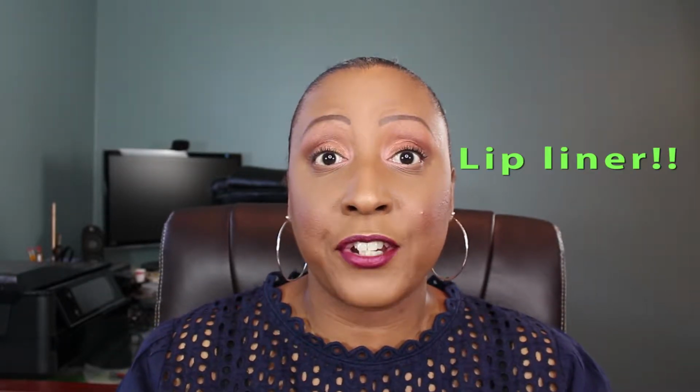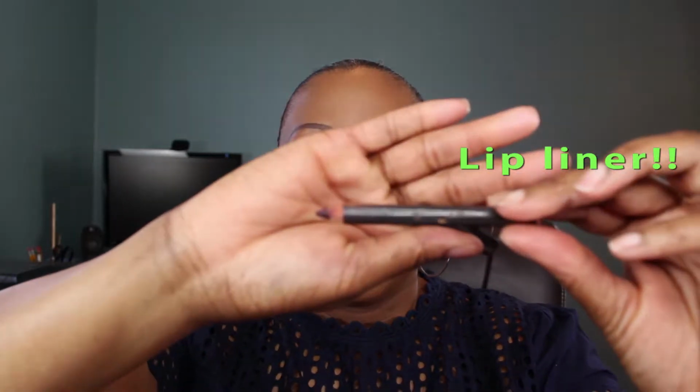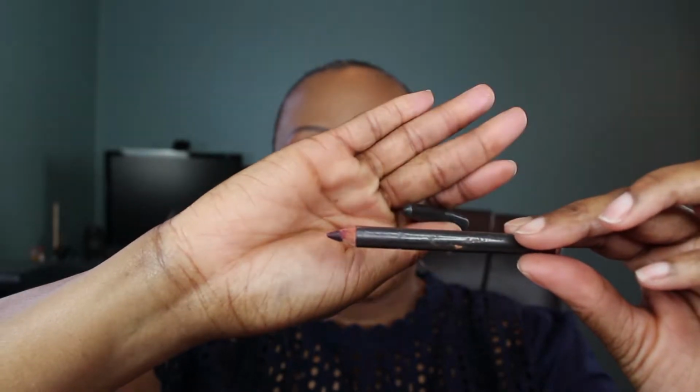Okay guys, so that is the completed look. I did all the rest of my makeup. I finished my face off with Diva lip liner from MAC, which is like a cranberry wine, not cranberry, it's more like a wine lip liner.